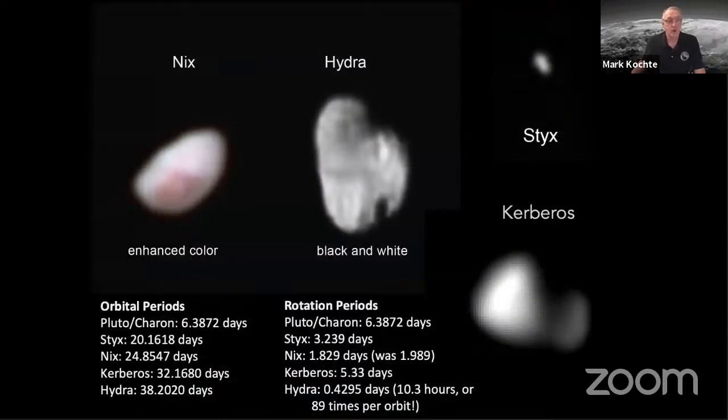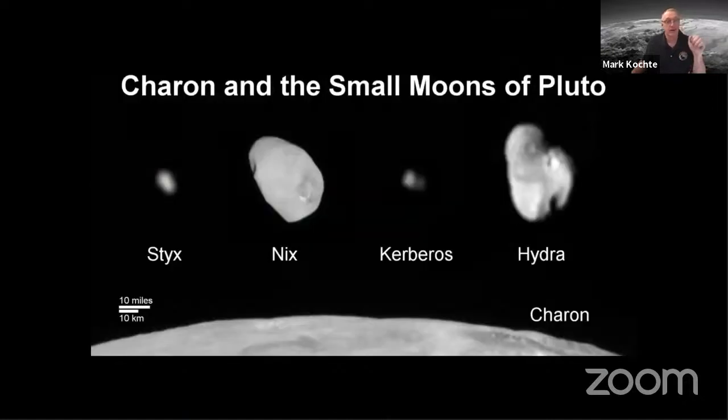These are the other four companions in the system. They're all moons of Pluto. Nix, Hydra, Kerberos, and Styx. Styx is the smallest. It's akin to the moons of Mars. It's about the same size as the moons of Mars, Phobos and Deimos. Nix and Hydra are a little bit larger than those. And for scale, there's Charon on the bottom, Nix, Hydra, Kerberos, and Styx.